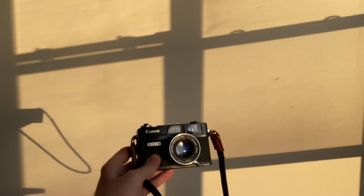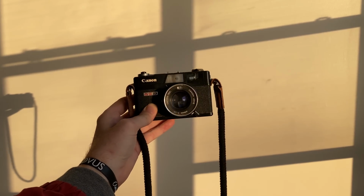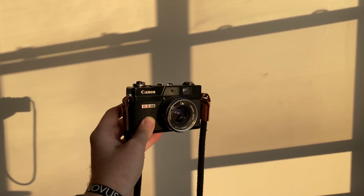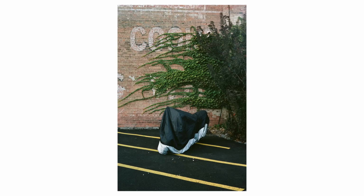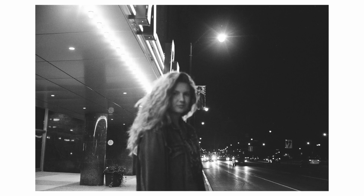This is my favorite film camera because it was the first film camera I ever bought. I bought it before I went to Iceland on a trip with friends, and I knew that I didn't want to have a digital camera or something where I had to go through files. I wanted something tangible, and so I thought I should get a film camera, and I got some film, and I just haven't stopped shooting since, and that was before I even started working for a film company.